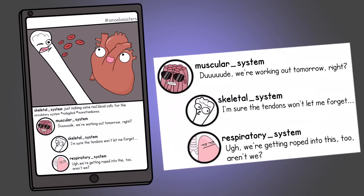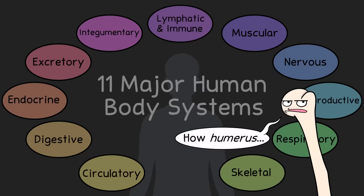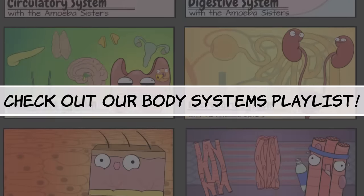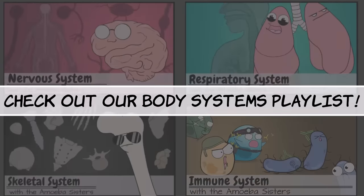One thing to keep in mind is that organ systems do not work in isolation. They work together and are part of a big team. We're going to intro the 11 major human body systems. Keep in mind, this is just a quick intro, so we're doing the bare bones, no pun intended, of the human body systems, and our focus is on each system's general function, with a small mention of some structure examples. Remember, there are entire textbooks that can focus on just one of these systems, where you can explore the details of structure and additional functions.